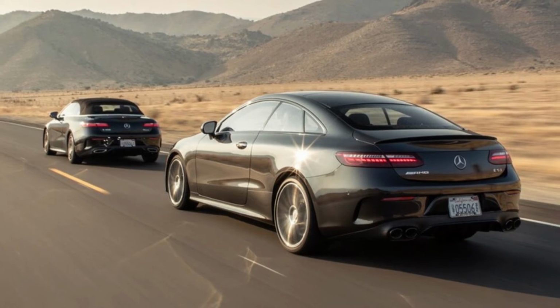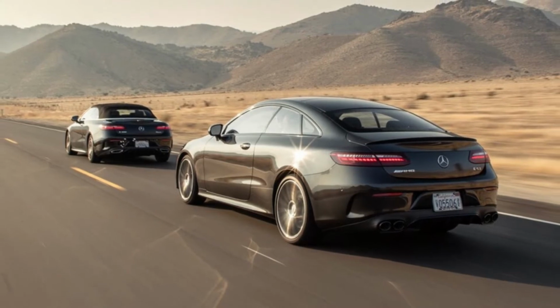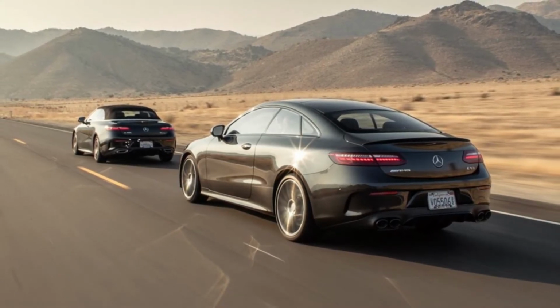Highest horsepower sports cars under $100,000. Power for your hard-earned pennies. Power is not the defining aspect of a sports car.